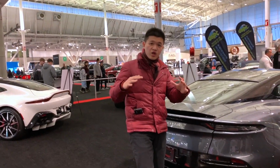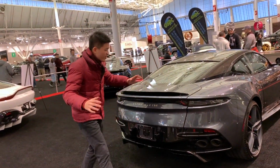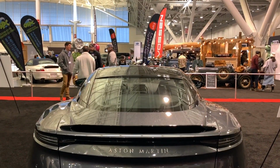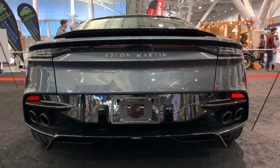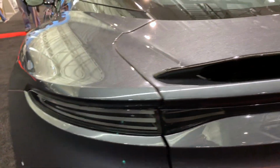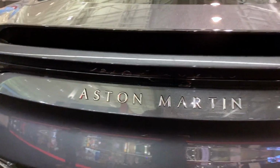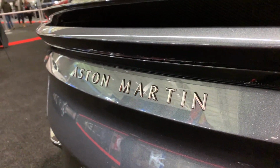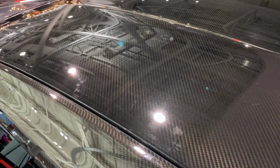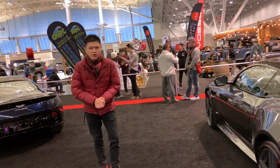Coming to the back, the Superleggera is equally beautiful. You've got this carbon fiber little wing. It's not too much, but it definitely looks very elegant. Aston Martin logo in the middle, and the overall rear side of it is super wide. Up here, you cannot see the engine, but instead you can see this cover completely made of Alcantara, which looks very premium. But overall, this car, even from the side, from any angle, looks absolutely amazing.